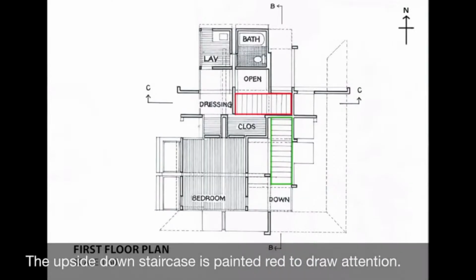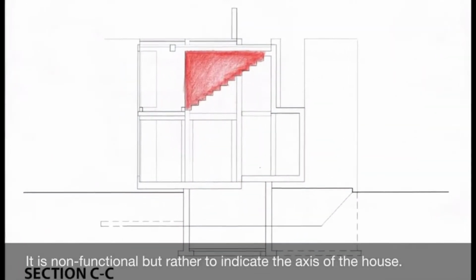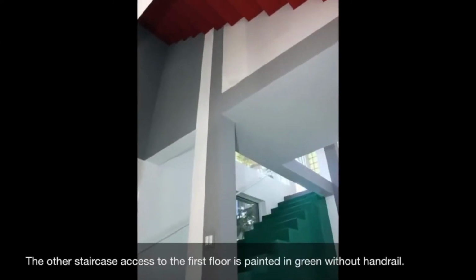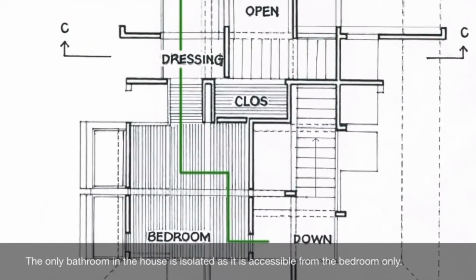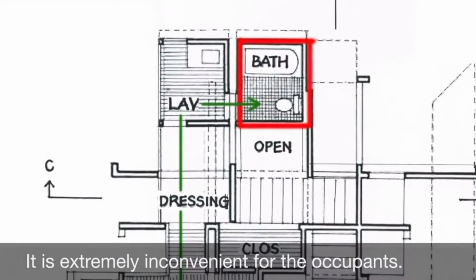Some of the beams and columns do not contribute to structural support but enhance the cohesion of the design. The upside-down staircase painted in red is to draw attention but is completely non-functional, while another staircase painted in green is functional but without a handrail. The only bathroom in this house is isolated and accessible from the bedroom only. It is extremely inconvenient for the user.